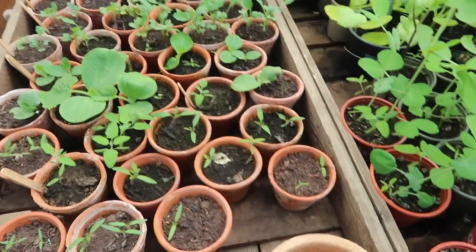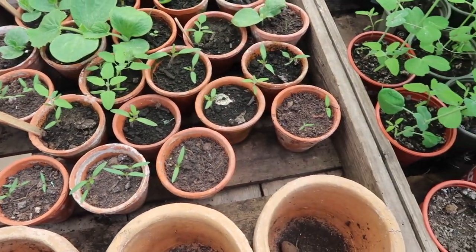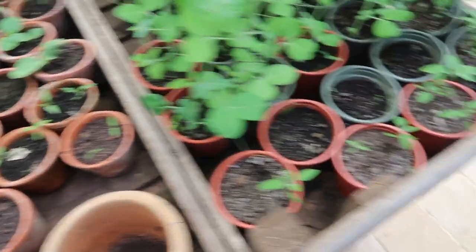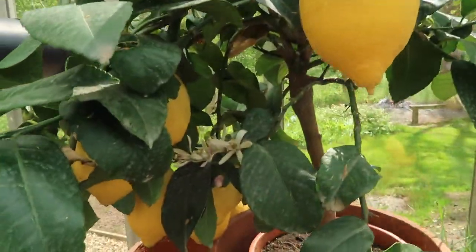So yes, I think that some of them I will leave to potentially do a little bit more. So like my tomatoes, I'm going to leave them in here to just do their thing a bit more and give them some more water, lots more water. I cannot express to you how sweet it smells in here. It's the blossoms from the lemon trees. It smells absolutely glorious. And hopefully today I will have enough soil left over to pot everything up as well.